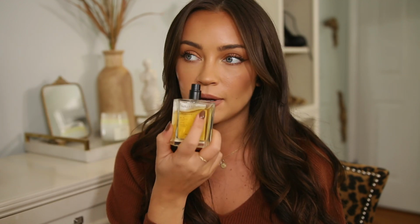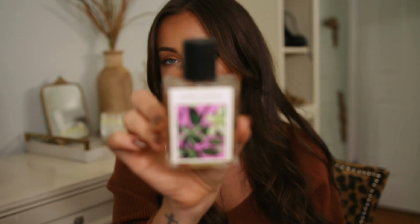I love this one so much. This one to me is one of the most edible on the list. So if you want something that smells like a fall or winter dessert, something you would see at a holiday party on the dessert table, definitely check this one out. It is Vanilla Woods from Seven Virtues.